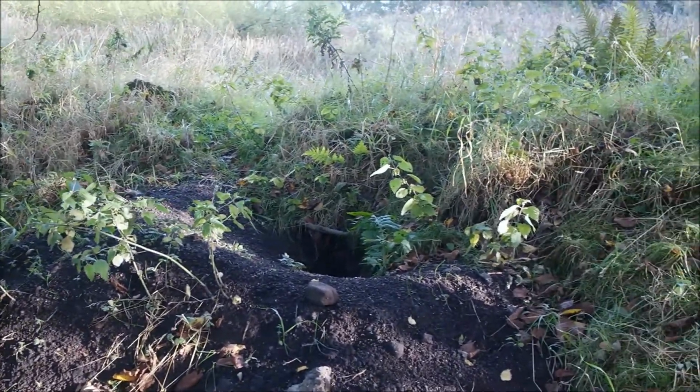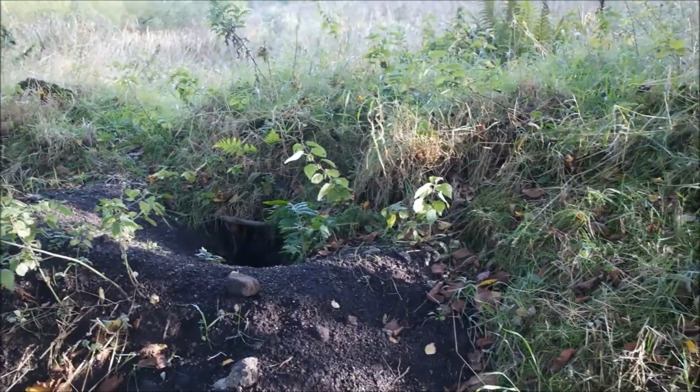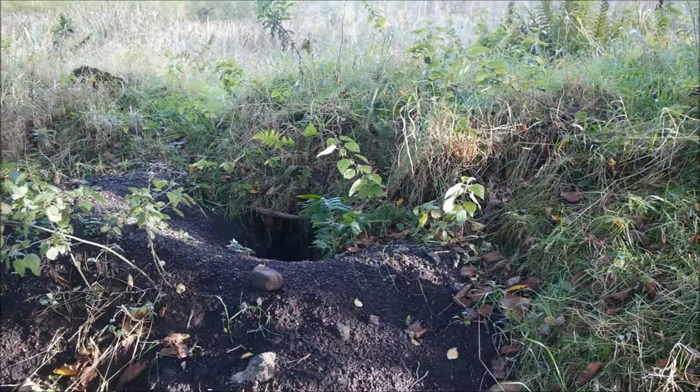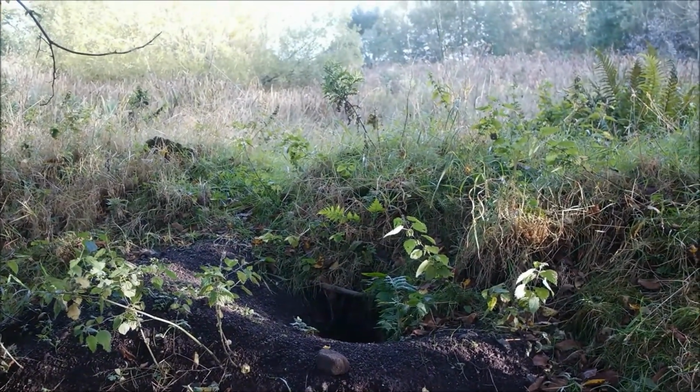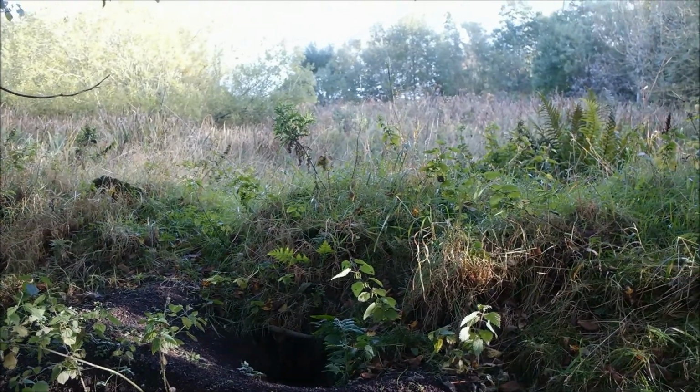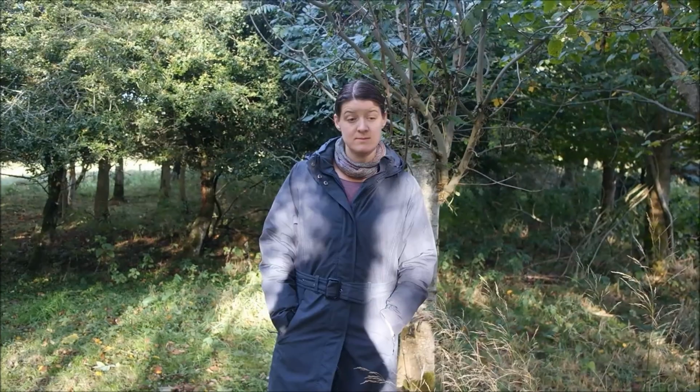Once upon a time this area was dug out for a wetland, and the result of that has spawned all sorts of different types of wildlife. Badgers can live in extended families called clans.